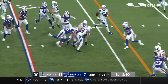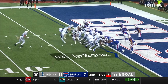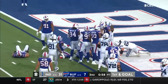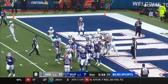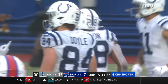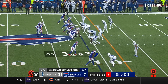1st and 10. It's Jonathan Taylor trying to find a sliver, and he finds even more than that. Taylor in for another touchdown. A 1-yard run. The dynamic Jonathan Taylor. 5 touchdowns today for the Colts in a stunner. Hit the road at Houston before finally getting a week off to try and heal up some.